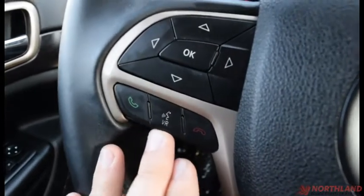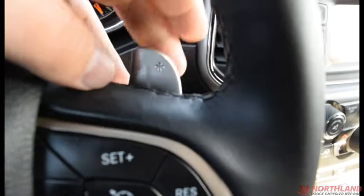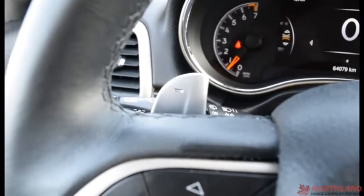And that is all controlled from your steering wheel right here, as well as you got your call out, your voice recognition, your hang up, horn in the center, and your cruise control options on the other side. You got some paddle shifters if you did want to go into manual mode, which is always fun.